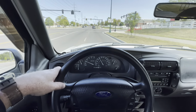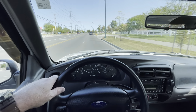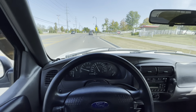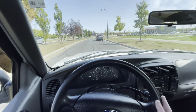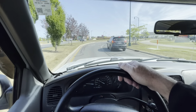I bet we'll see another Ranger on this video. We're heading towards the freeway. We're gonna go on the freeway like I like to do. We're gonna take you a few miles down and back, but there's nothing negative about this truck or anything. I would highly encourage you to buy one.